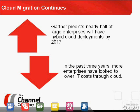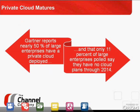On this next slide, private cloud is also maturing. This is also from Gartner. And Gartner reports now that 50% of large enterprises have a private cloud deployed, and that's pretty interesting. So that's not just relying on a cloud app, a cloud-based email, a cloud storage solution.